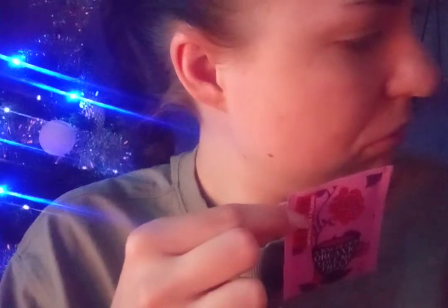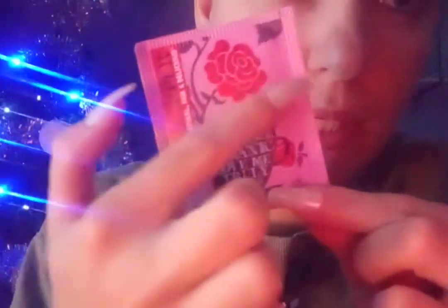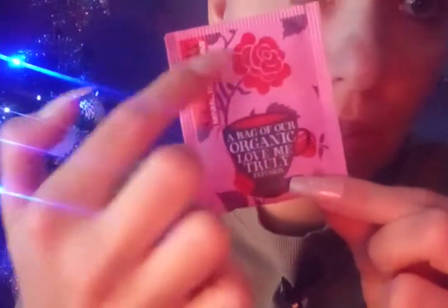It says right there, organic cinnamon and chai. Okay. Wow, that's loud. I love the pink packaging with a rose.